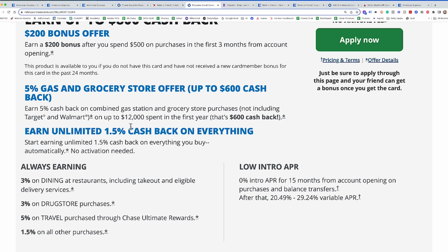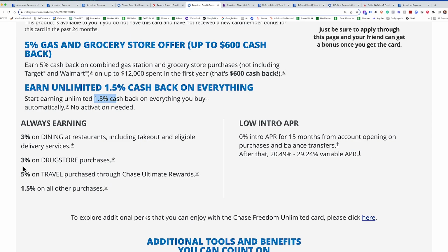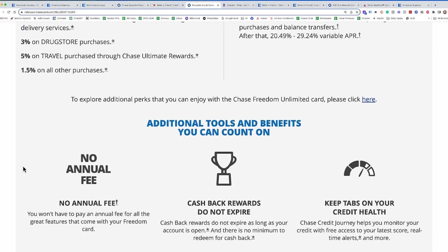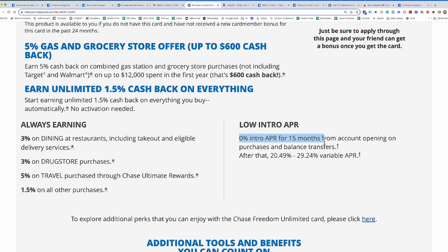Now, this shows up as actual 1.5% on points. So you actually get 1.5 points per dollar. You're also earning 3% on dining and restaurants, 3% on drugstore purchases, 5% on travel. So really, this is a pretty powerful card that doesn't have an annual fee, has a 0% intro APR for 15 months. You actually don't pay interest on this card if you carry a balance.